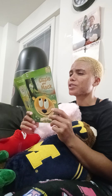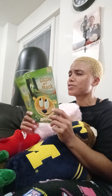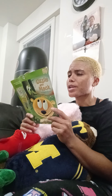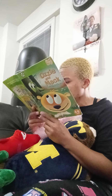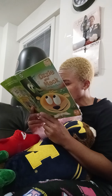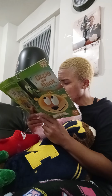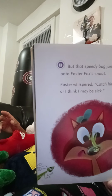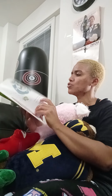But that speedy bug jumped out onto Foster Fox's snout. Foster whispered, "Catch him quick, or I think I may be sick." Ozzie reached, but Mac hopped over onto Sylvia Squirrel's shoulder. Sylvie said, "Your bug is here, hiding right behind my ear." Uh-oh. The bug done got loose. Now, see, that's why he wasn't supposed to bring him to school. See there what you did, Ozzie?